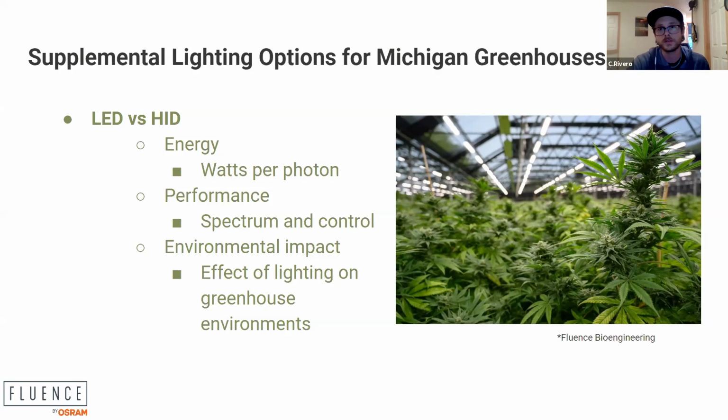The bigger your facility is, the more power you're going to be needing. Performance: are you looking for performance through a specific type of spectrum need? Or are you looking for performance, meaning how much can I control this fixture, and how fluid is that control? We know that with LEDs, we can raise and lower the intensity pretty seamlessly without affecting the spectral composition. With HID, you can raise and lower it, but you're severely diminishing the quality of the spectrum while you're dimming, as well as putting a strain on the actual lamp itself.